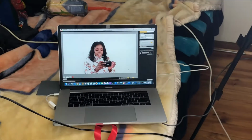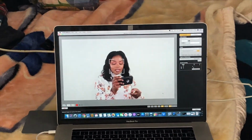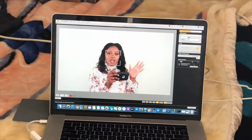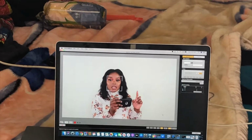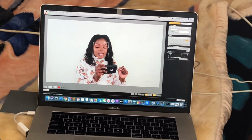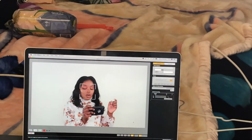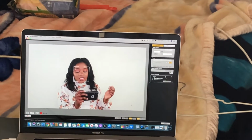Looking here, you can see that I'm literally looking at myself on the computer, and I'm using that as a monitor. It's a program that I downloaded from the Sony website, and on their website they have this app where you can just download and install it on your computer so that you can use it as a monitor if you don't have a monitor or you can't be bothered buying one.